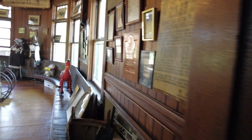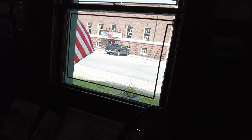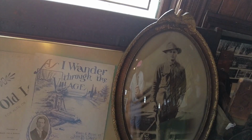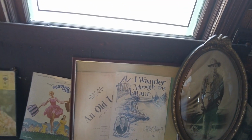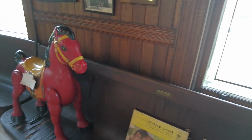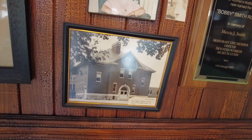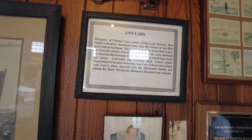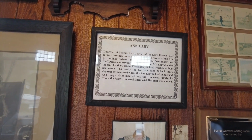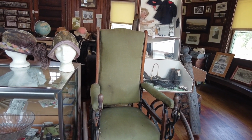All right, now we're going into the section that was the women's and children's waiting room. I wandered through the village. That's a song there somebody wrote. Hobby horse. Kind of hard to see with the backlit windows there. Ann Larry. And she was owner of Larry Tavern. Wow, look at that big wheelchair. Man, that is something.